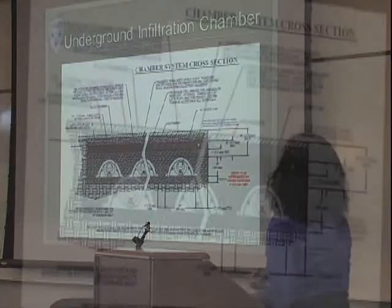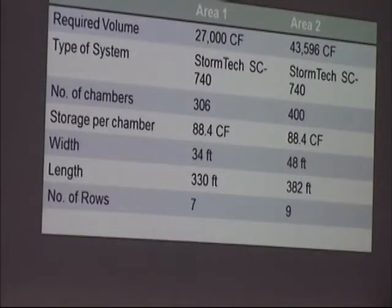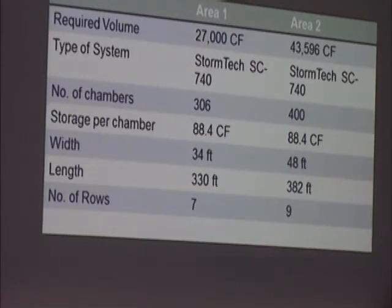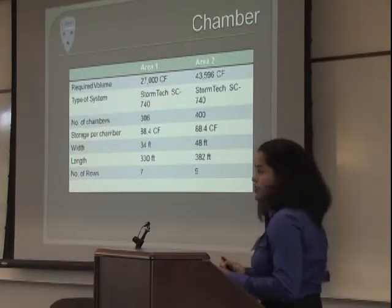This is a cross-section of the underground infiltration system, and it's supposed to be 18 inches below the surface pavement. And these are the results we obtained from doing calculations. We decided to use the StormTech SC740, and for the two separate areas, we got different flows. Area one has a smaller storage volume than area two, because area two takes into account the road, which is impervious. And this concludes the end of the surface water control.